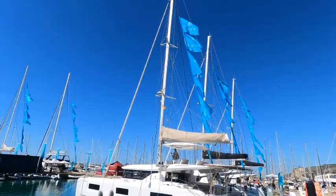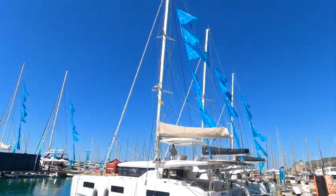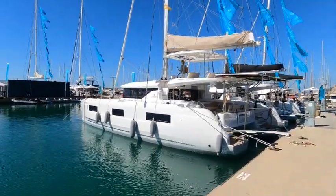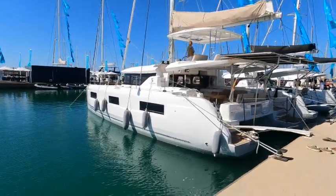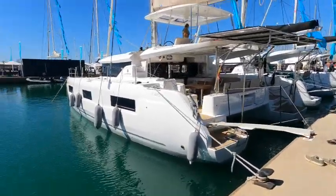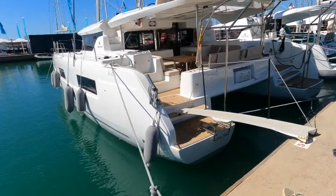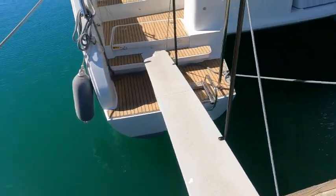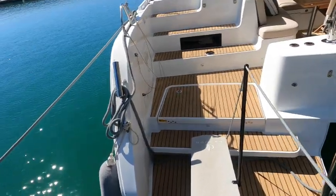Okay, let's take a look at the Lagoon 46. Designed by VPLP, this model is one of Lagoon's best-selling cats. It has a centre helm on the flybridge and a larger sail plan than the 450, her predecessor. They moved the mast back with a shorter boom, and she has a self-tacking jib.